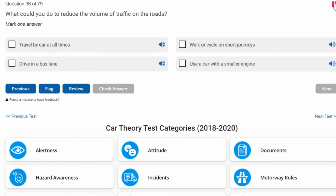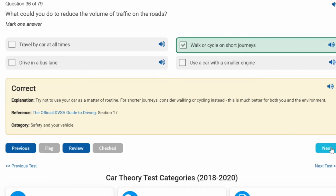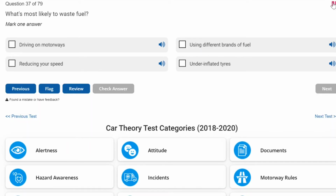What could you do to reduce the volume of traffic on the roads? Travel by car at all times. Walk or cycle on short journeys. Drive in a bus lane. Use a car with a smaller engine. What's most likely to waste fuel? Driving on motorways. Using different brands of fuel. Reducing your speed. Underinflated tyres.